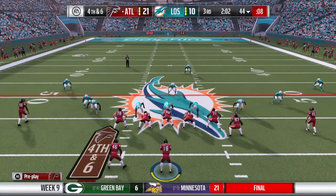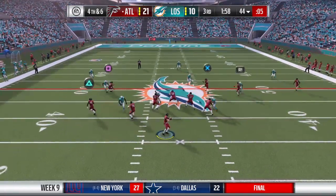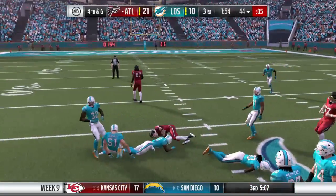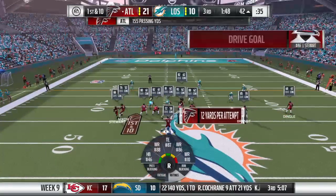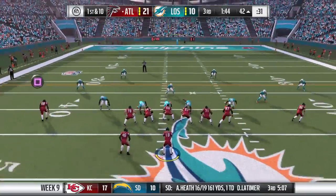Set. 3-19. They're indeed going for it as they look to throw. And a quick throw here, that's complete. That one good for 14 yards. And they're able to pick up the conversion here on fourth down. They're going to hurry back to the line now.